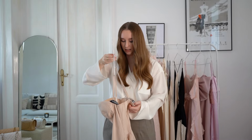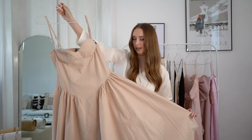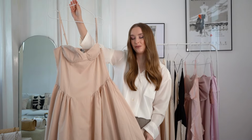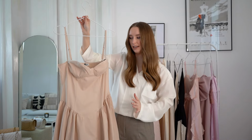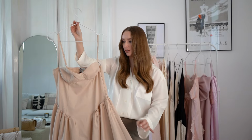I would need to check details. Okay, it is 100% cotton, but it looks like linen almost. This one was very hard to iron, I have to say. It took me forever and it's still not perfectly wrinkle free. Yeah, I'm not so sure what I should think about it. Having a look at it now in real life, I definitely expected more.